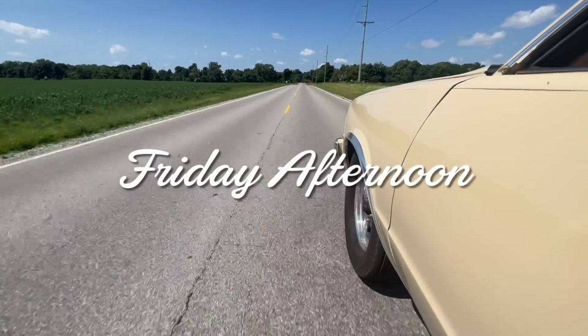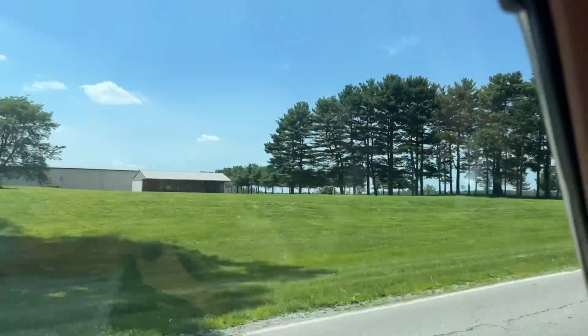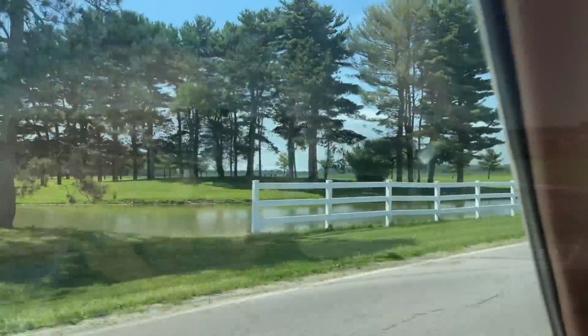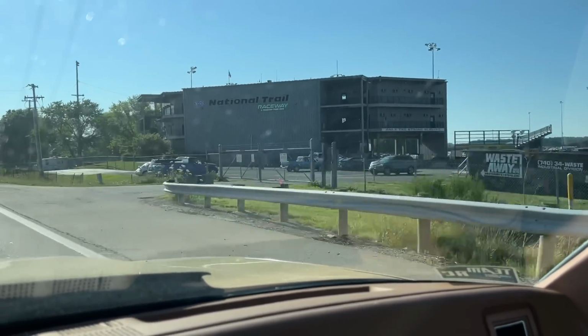The weather Friday was beautiful, albeit extremely hot. It was like 87 degrees today. Vicky sent me out to run some errands for her, and I figured since I've got the Malibu here and the air conditioning's charged up, why not?